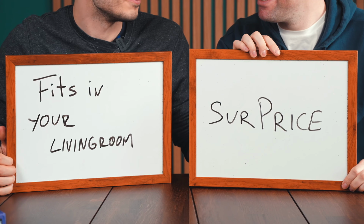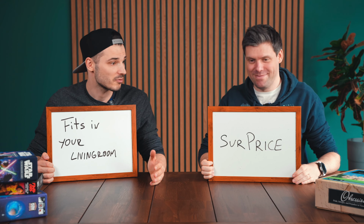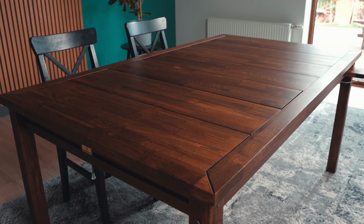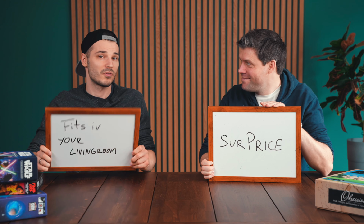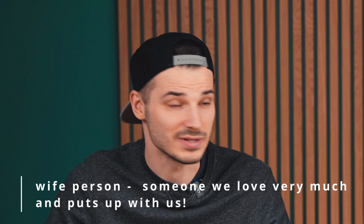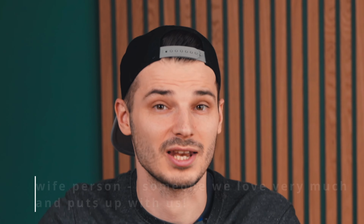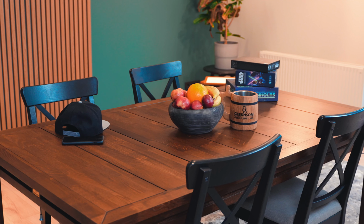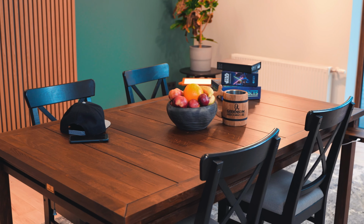It fits in your living room. This table is in my living room right now and it just fits in. It just looks like a regular table and that's awesome because we're both married. We have white persons in our house. It's really hard to convince them to put a gaming table anywhere in the house. If I ever asked, hey, could we get a gaming table? They would look at me like I just killed a baby or something. But when you see this table, it just fits right in any living room. It doesn't look like a gaming table, and that's really good.